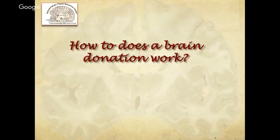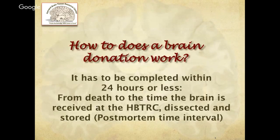How does the brain donation actually work? The main difficulty is that it has to be completed within 24 hours or less if possible. And this is counted from the time of the donor's death to the time the brain is received at our facility, dissected and stored, what we call postmortem time interval.